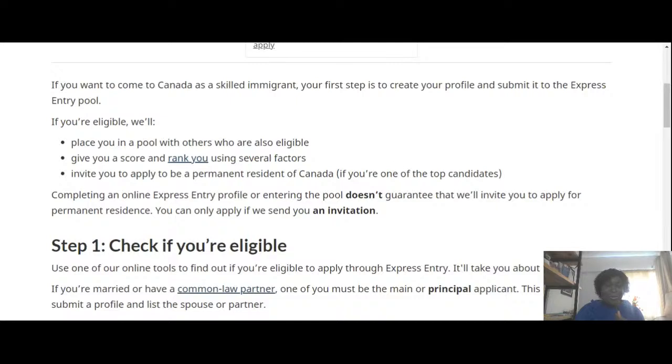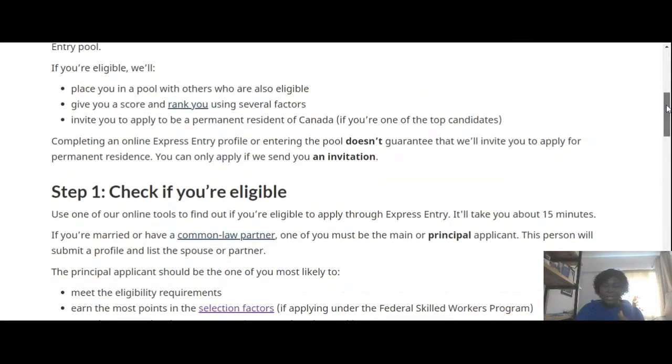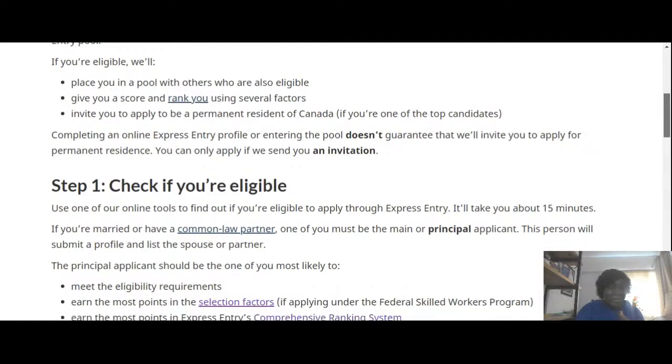So you already know that you're eligible by checking your points. Remember the first slide I shared with you? So you already know if you are eligible if you scored 67 or above. Then once you come here and you click apply, you submit all your documents, then they will place you in the pool. And when you are invited, yes, you would get an invitation to apply to be a permanent resident in Canada, which will be approved.